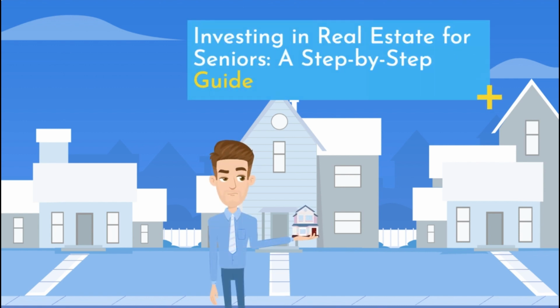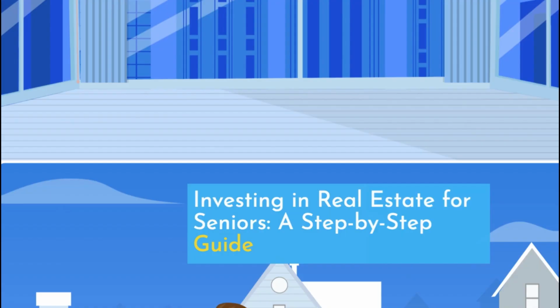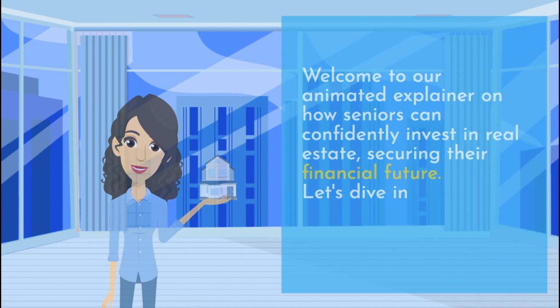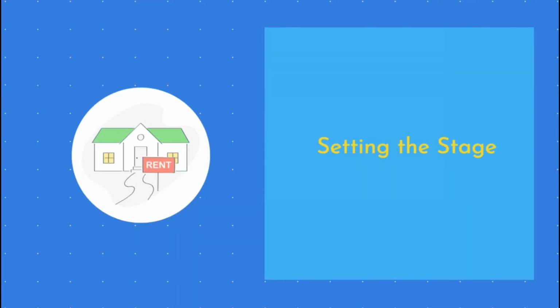Investing in Real Estate for Seniors, a Step-by-Step Guide. Welcome to our animated explainer on how seniors can confidently invest in real estate, securing their financial future. Let's dive in. Setting the stage.